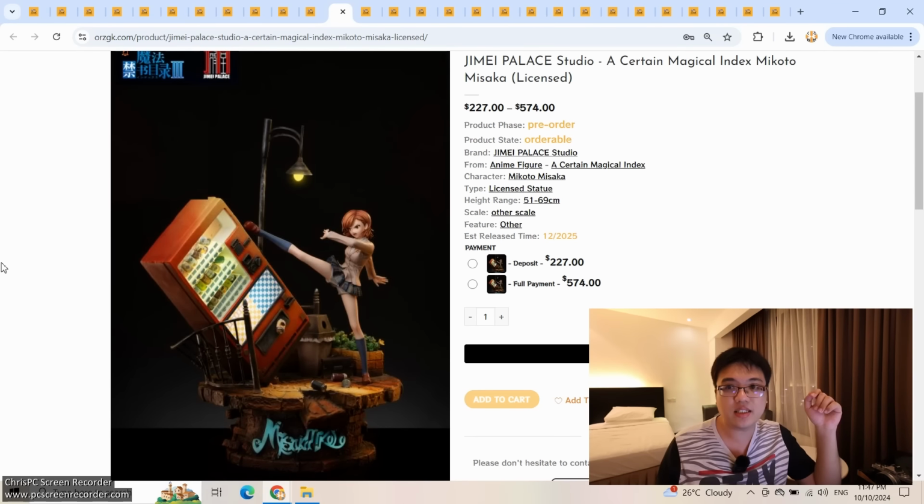The next one here is a licensed resin figure by Jime Palace Studio. We have Misaka Mikoto. What a surprise. Not a character I would expect to see resin figure brands pick up, right? So this is $574, which is very reasonable for a 1x4 scale licensed figure, right? It is not expensive for licensed stuff.